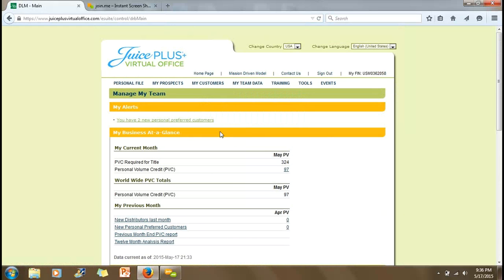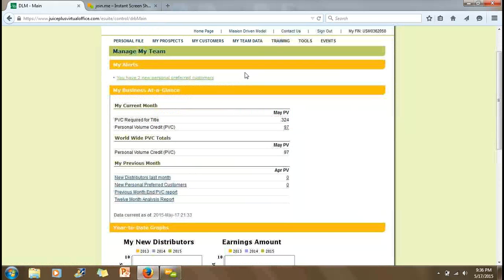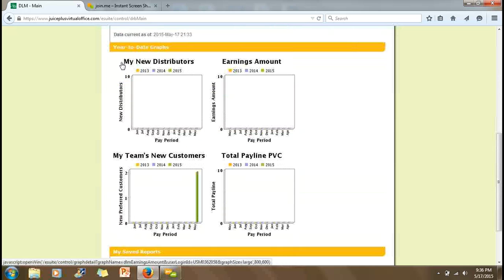So you have alerts here again. It's going to tell you how many new customers you have, how many new teammates you have, how many new teammates are in your organization and your customers in your organization as your organization gets bigger. It's going to tell you where your current month is, your previous month. Obviously, Melody just signed up, so she doesn't have a previous month history. And then here you see the year-to-date graphs.